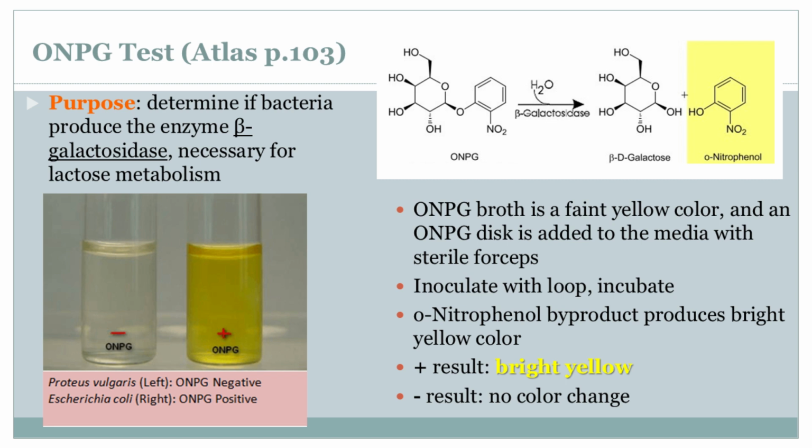Absolutely. And it also shows how creative scientists are in developing these amazing tools. The ONPG test really shows how curious we are as humans, this drive to understand everything around us, even if we need a microscope to see it. It's true. We started with a simple question, can this bacteria digest lactose? And we ended up with this really elegant, super insightful test.